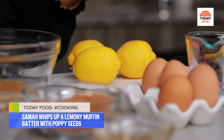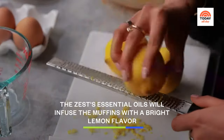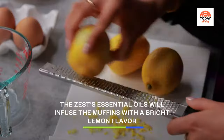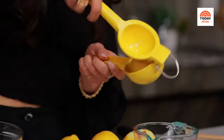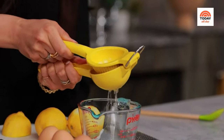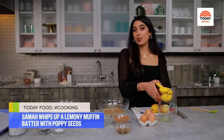This is a lemon poppy seed muffin top, which means we can't make it without the lemons, right? First, I'm gonna zest some lemons. I love using the lemon zest. It really amplifies that lemon flavor in these muffin tops. Now, I'm gonna juice my lemons. Because I love precision, I'm gonna juice my lemons straight into this measuring cup so I know exactly how much I'm using.